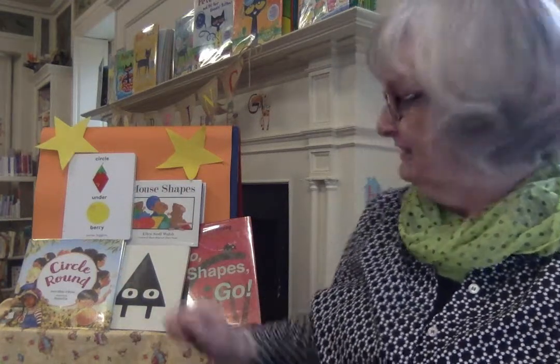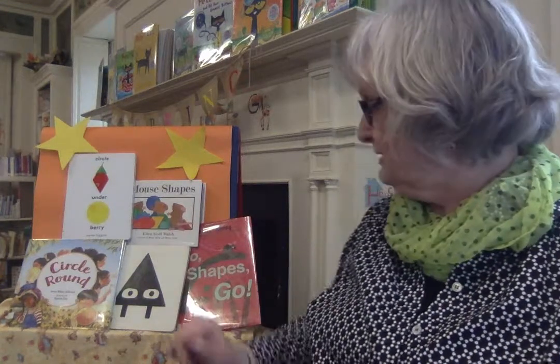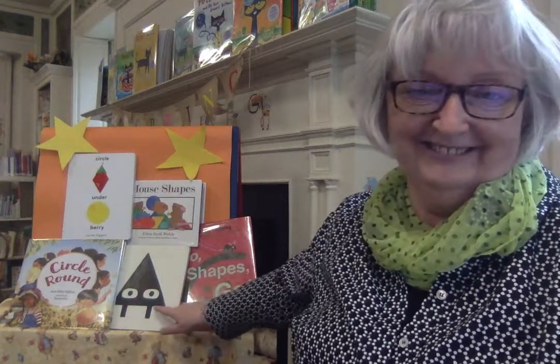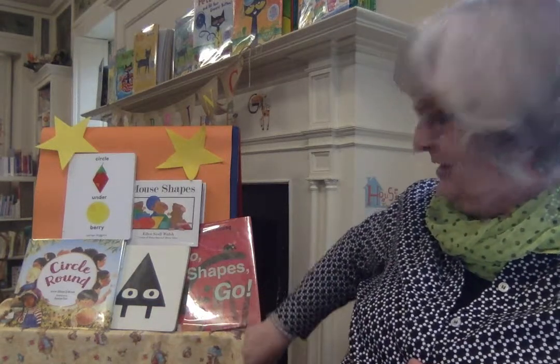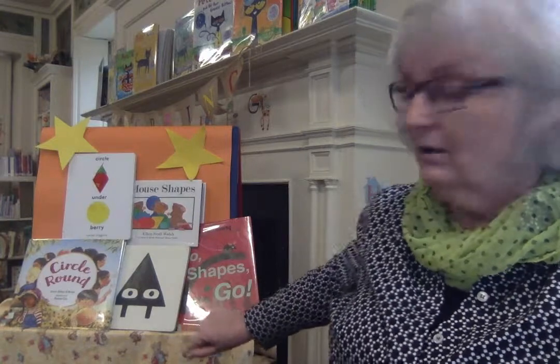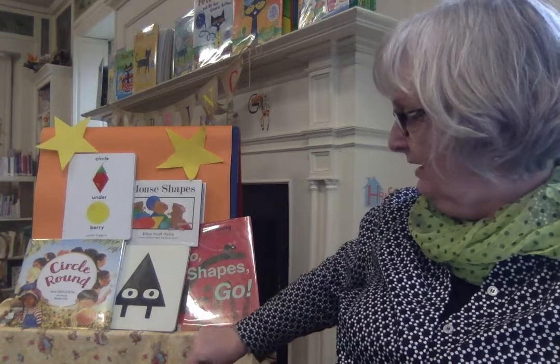with circle and diamond, another book here that says Circle Round. One of my favorites that I hope to read to you today is called Mouse Shapes. And what's that? I know, a triangle, absolutely. And then another one here, a book by Denise Fleming called Go Shapes Go. And all of these books and more are here at the Graves Library for you to come and check out.